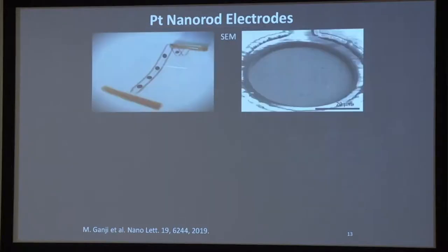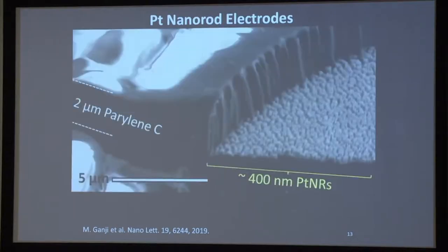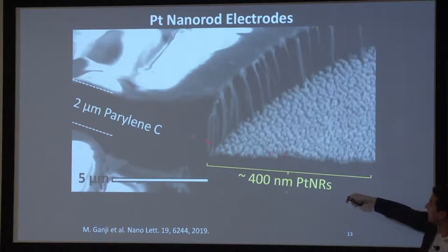Now, if you look at a slightly larger field of view image of what a single microelectrode contact looks like, this is shown here. It's a 50 micron diameter contact, and you can see that there is a recession inside the contact. If we take a line cut and look at the cross-section of the contact, we see that the rods are actually at the bottom of a mesa, and this mesa is formed by parylene.